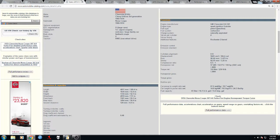But I wanted to share this information first. I wanted to show you guys all these 3 or 4 or 5 different years and different horsepower ratings which the same engine and the same car received from GM.